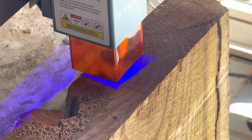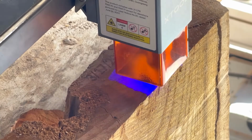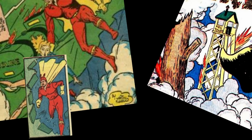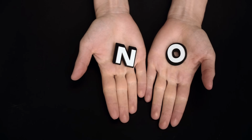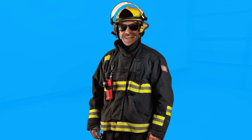To engrave the date, the moisture content at that time. I can't even organize my sock drawer. And on top of that, he's also a fireman. Not that type of fireman, this type of fireman.